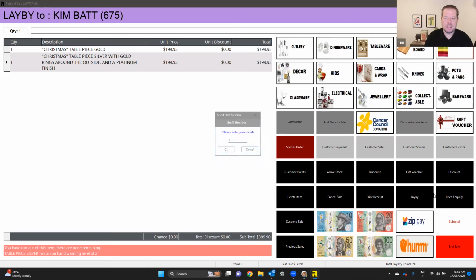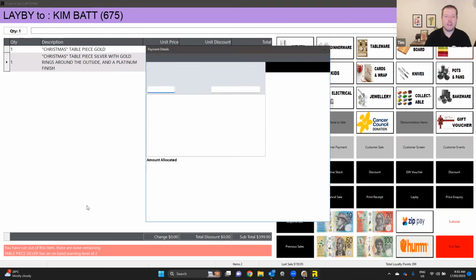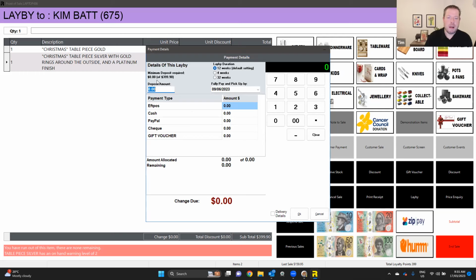Then when I go and finalize this one, it gives me a slightly different screen. So this has got my lay-by deposit. Now that can be preset. It might be a dollar amount or a percentage of the sale. I'm going to put in that this customer wants to pay $100. I've got when it's to be paid and picked up by, and you can have default durations. My default is 12 weeks. But again, if this customer said, you know what, actually, this is a birthday present, I'll pick it up on the, let's go 28th of July, I can set that. I can then choose how they're paying their deposit. So they want to pay by POS, and I can complete that.